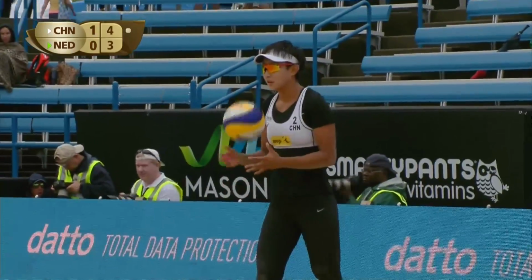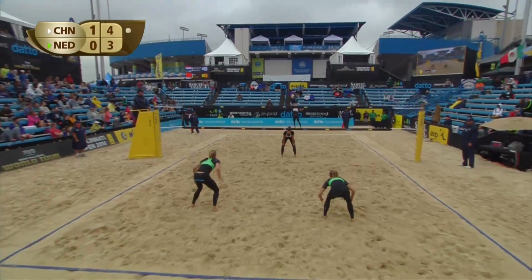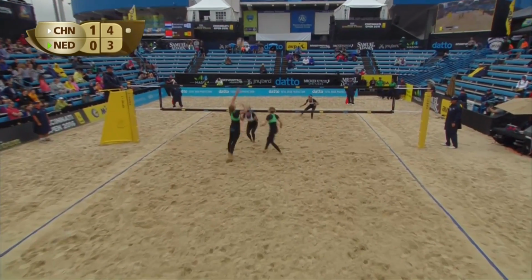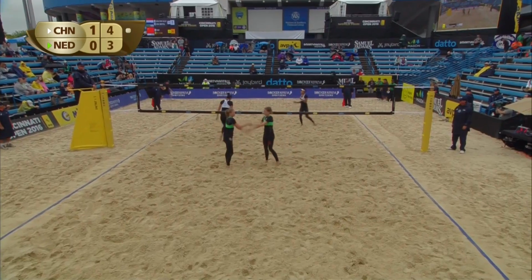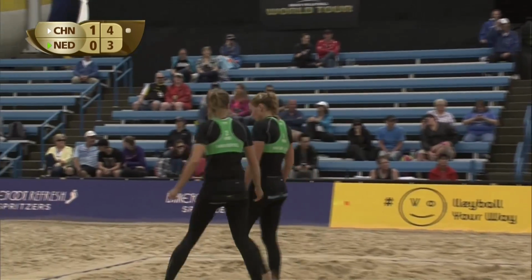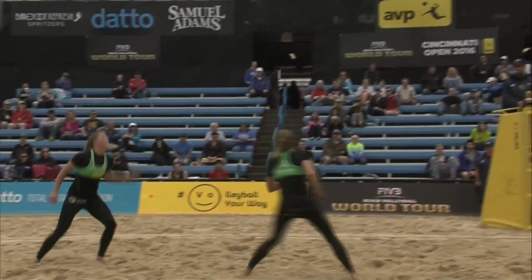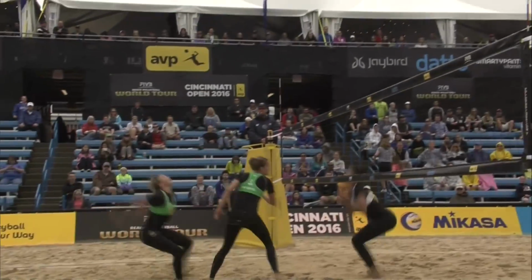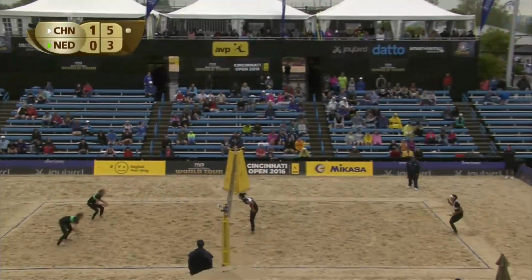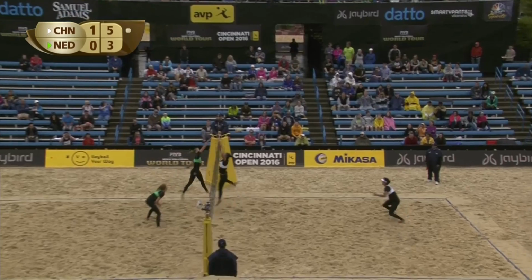So it's Xinye Xia with the serve. And de Vlist looking for the side out. Well, she's not going to get it. Overcut that one. It's looking good, but just watch her finishing hand position, it cuts right across her body. And again, doesn't hit through the ball. You see a lot of that on the beach, players just hitting it with the palm of their hand.